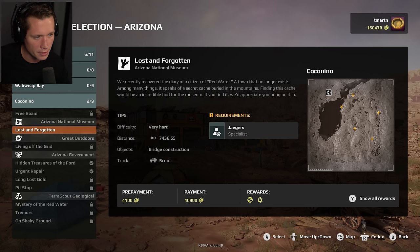We recently recovered the diary of a citizen of Redwater, a town that no longer exists. Among many things, it speaks of a secret cache buried in the mountains. Finding this cache would be an incredible find for the museum. If you find it, we'd appreciate you bringing it in.